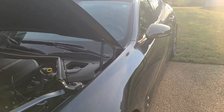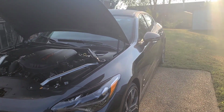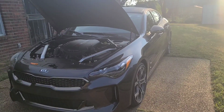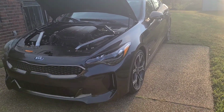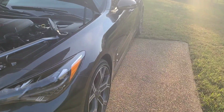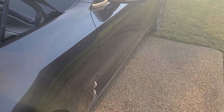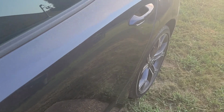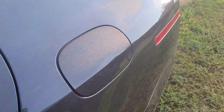But yeah, man, this is the GT right here, man. Step back, man. Show y'all. This is the GT, man. Like I say, man, got little accents like this color from the fins. I mean, from the little fin on the side.